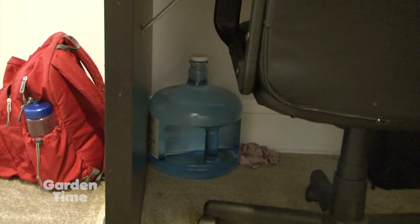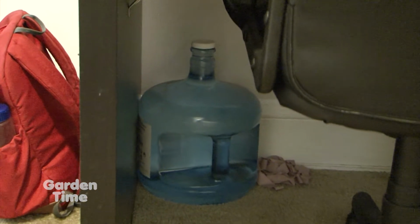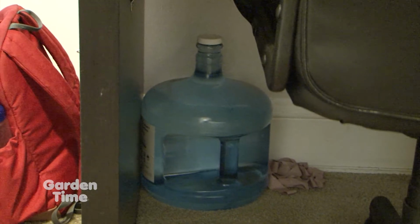And I would think that a great place for water like that would be under a desk. There's a lot of space under a desk, maybe for a trash can, but you could also put water there. Absolutely.